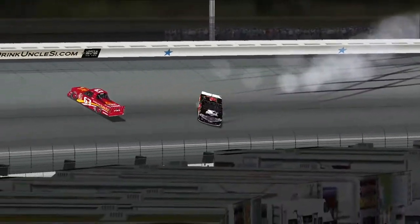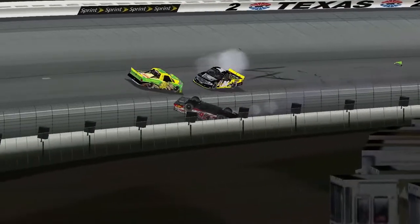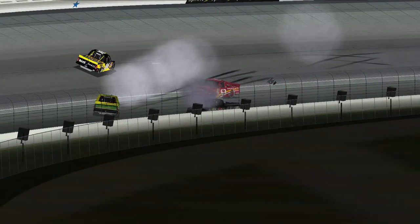And if we ever come back to this facility, they need to fix this before we end up seriously injuring someone, because this has been a joke today. We'll get you guys back to the action here at Texas after this.